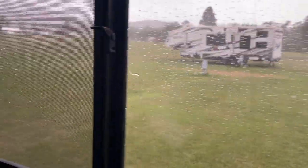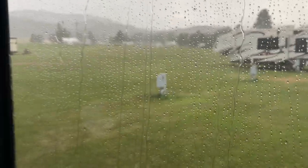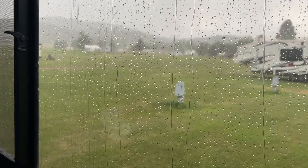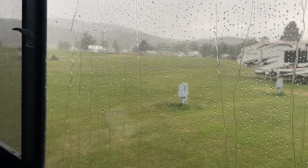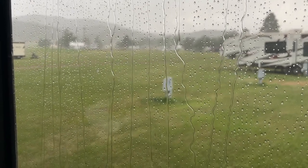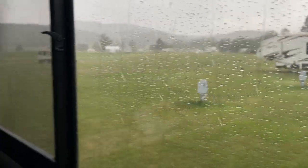Well, we've got our first rain of the trip, as you can see. It's raining fairly hard outside here in the campground. It is supposed to keep up for quite a bit tonight, but we are expecting this to die off sometime in the night and then wake up to drier weather tomorrow. So we'll see how this does.